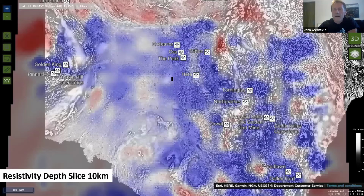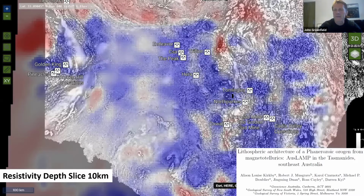However, thanks to our friends at Geoscience Australia, they've already done modelling on our neck of the woods as it stands at the moment. And there's a paper just about to come out in Tectonophysics, and this is on interpreting the lithospheric architecture. This is Alison Kirkby from GA, who's heading this group up. Really good crew in Geoscience Australia. Our own Bob Musgrave, more GA people, and Ross Cowley from GSV.